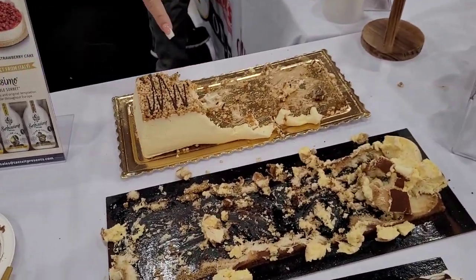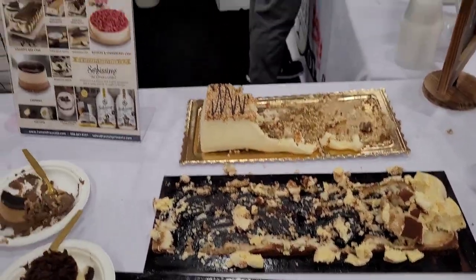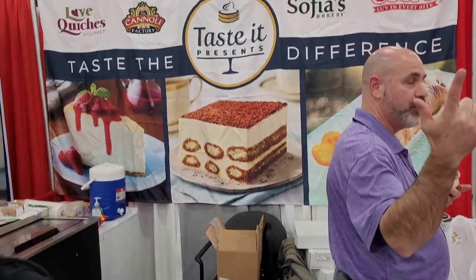Chocolate mousse cake with peanut butter at the bottom. This is a hazelnut finger, a lady finger cake. And this is another tiramisu. And a mascarpone. Okay. Can I try that?